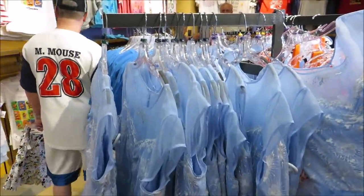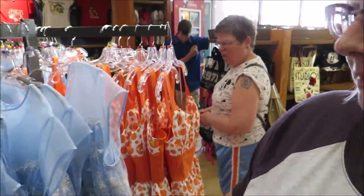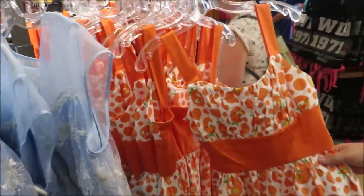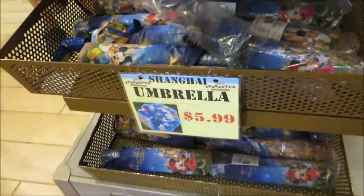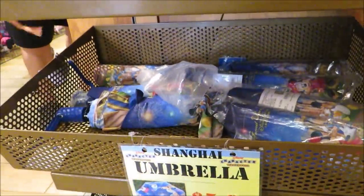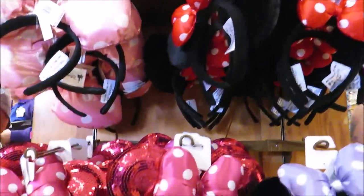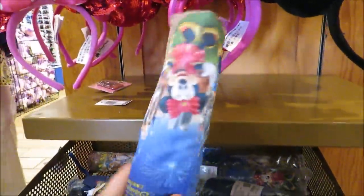So they still have a lot of dresses here. The Cinderella one, $100. And the Orange Bird one, it's 50 bucks. Look at that. What? Shanghai Disney umbrellas for $5.99. Oh, and more ears. They're not discounted though. No. It's crazy. But this is discounted. That's a good deal.